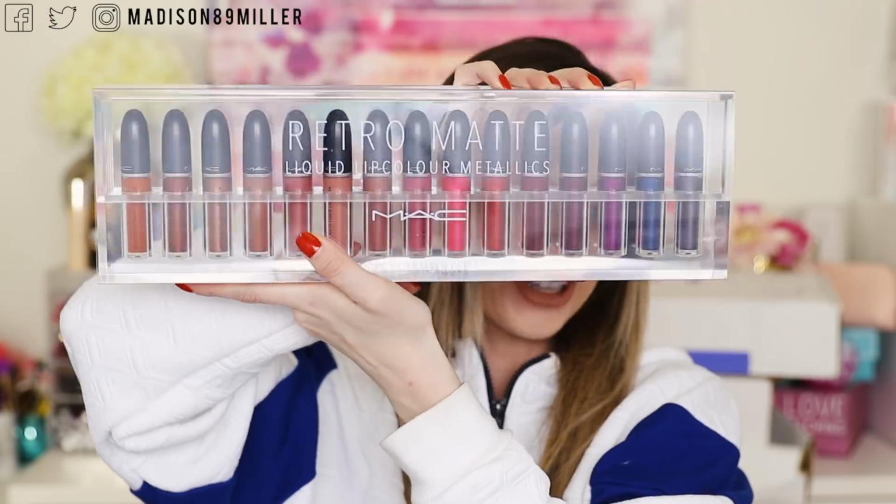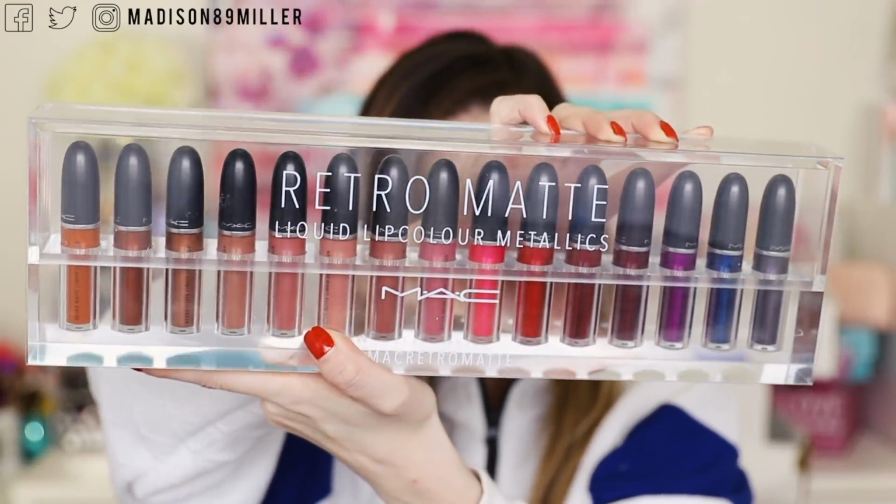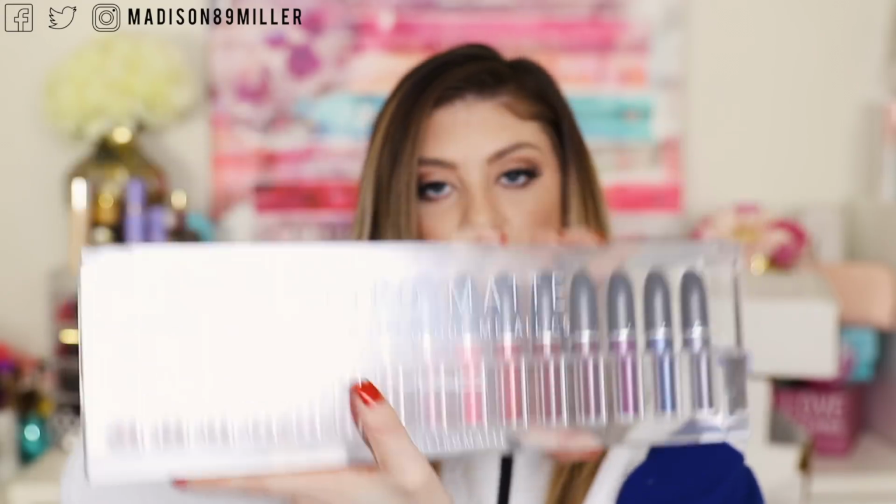All right, so next up I got a package from MAC Cosmetics, and oh my God, you guys, look at these. Woo! This is awesome. This is the Retro Matte Liquid Lip Color Metallics, and these are 15 shades, I believe, right? So it's a full lineup of 15 saturated molten shades. All 12 of the original warm, neutral, and boldly bright metallics are here again. Ooh, and these also retail for $21 US and $25 Canadian.